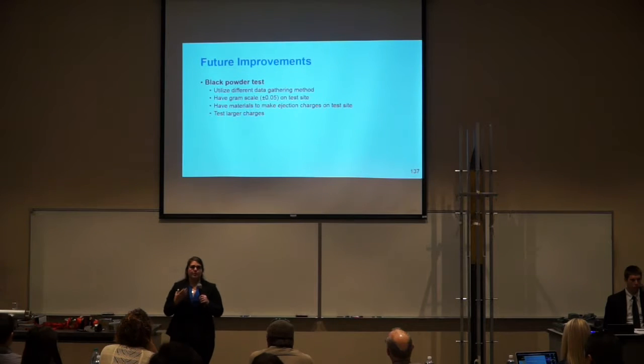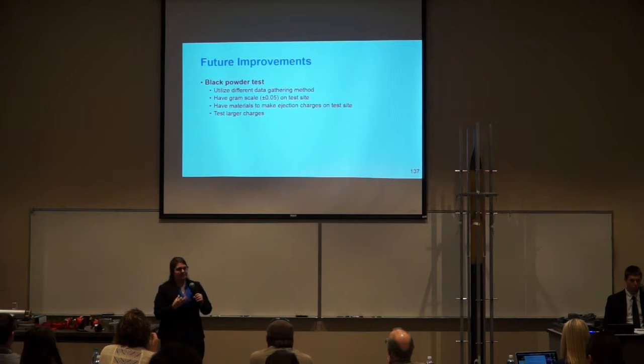So in the future, we would like to use a different data gathering method. The load cell is meant for static loading, and that is not the kind of load produced by an ejection charge. Not only that, the load cell doesn't have a high enough frequency to actually record at the speed that the ejection charge produces the force.